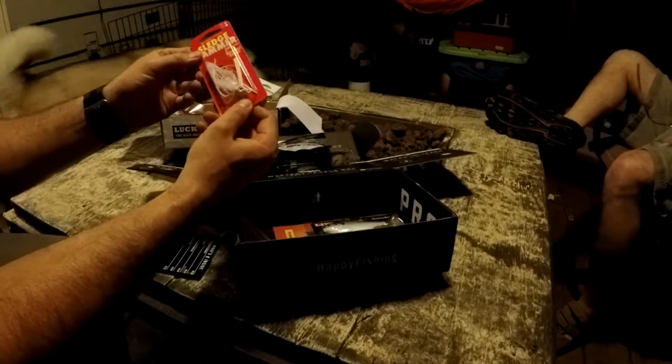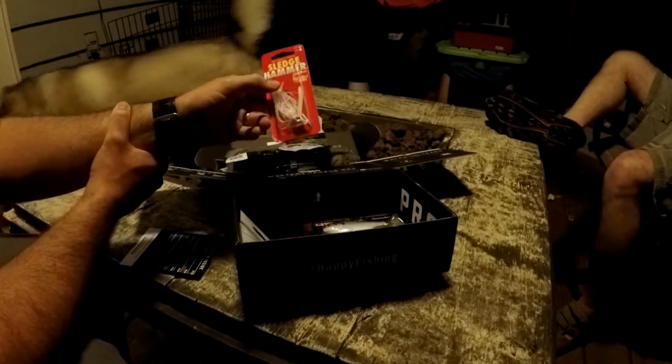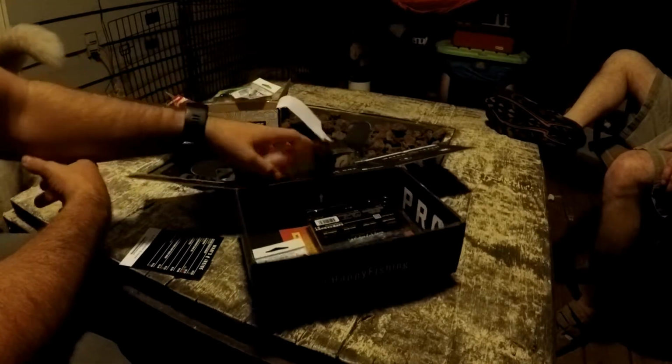I don't know what this jig feels like. I've never heard of that brand, but 3/8 ounce should be pretty good, like a medium depth swim jig. And then of course Live Target here. So I think it's a matter of just brands.